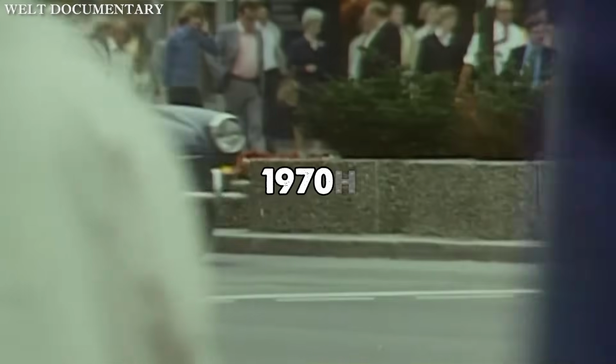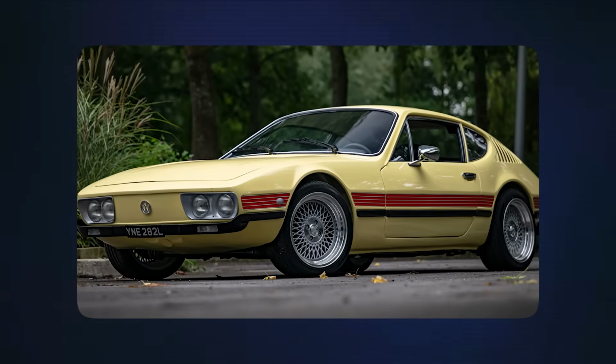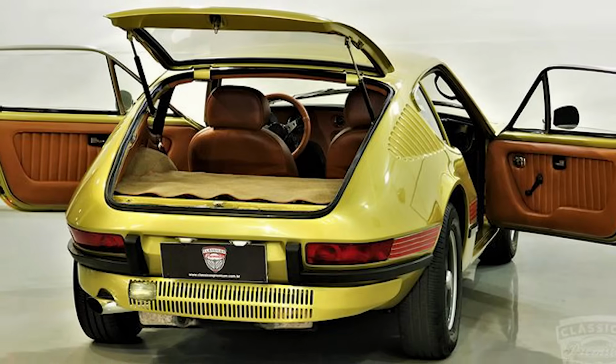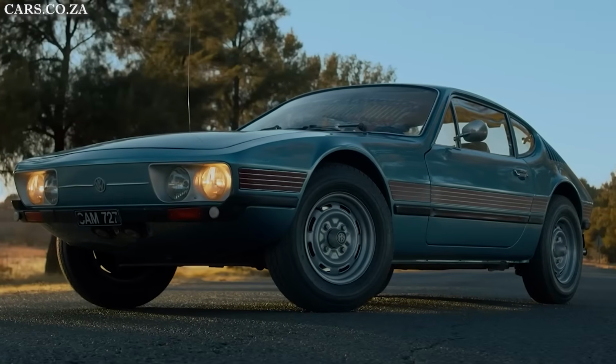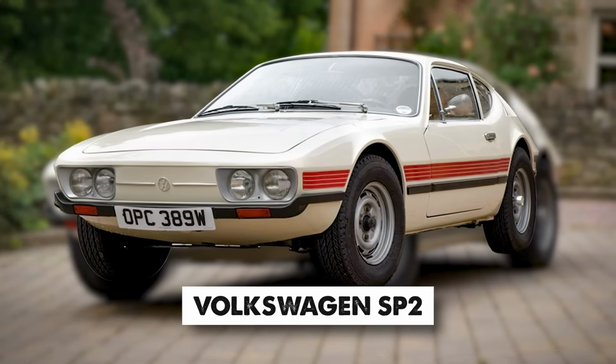Back in the early 1970s, something unusual rolled out of Volkswagen's Brazilian factory. It was long, low, and sleek, something that looked nothing like a Beetle or a Golf. People in Brazil were used to practical Volkswagens, but this car? This one was trying to be a sports car. It had curves, it had 2 doors, it had pop-up headlights, and a name nobody had heard before, Volkswagen SP2.